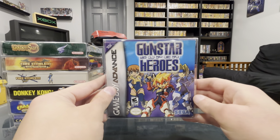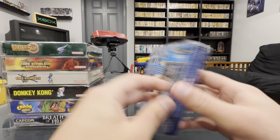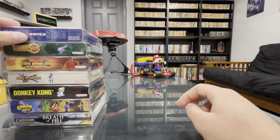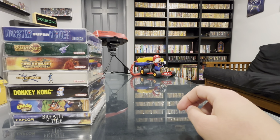Gunstar Superheroes. This is a follow-up to Gunstar Heroes from Treasure, the Genesis game, and this one's pretty good too. Just a fun little run and gun. I really like Gunstar Heroes. That game is a ton of fun on Genesis, and this is a pretty good little game 2. It's been so long since I played it.